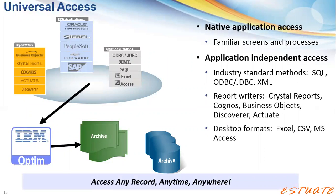Moving ahead, now let me explain an interesting topic about data growth here, which is universal access. Optim provides a feature to access the archived data in two ways: native application access and application independent access. In native application access, Optim allows the end user to view both production and archived data from their native screens by restoring the archived data into the archive database. In application independent access, Optim allows end users to query the archived data directly from the archived files using standard methods like SQL, ODBC, or JDBC.